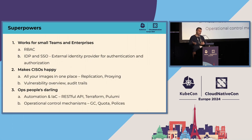For CISOs, it's quite interesting because you can have a registry where you have all your images in one place. You can use replication to replicate images from different locations all to a central place. You have vulnerability dashboards, a vulnerability overview, and audit trails. So all the things that make CISOs happy are included in Harbor.